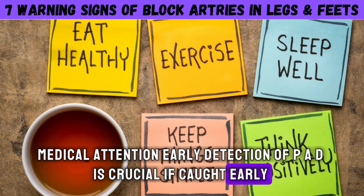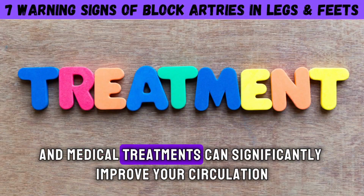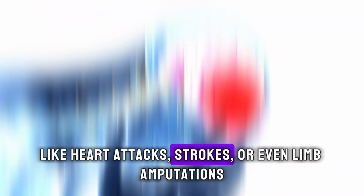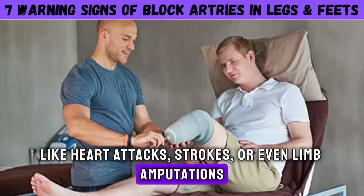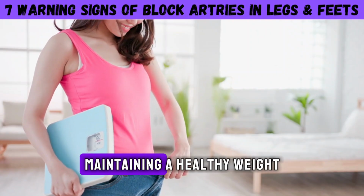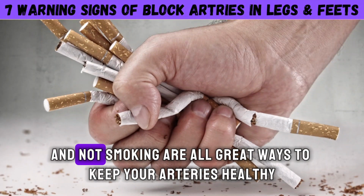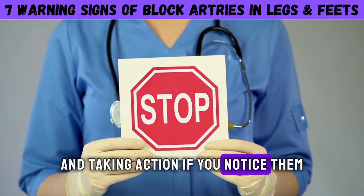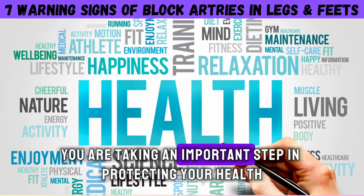If caught early, lifestyle changes and medical treatments can significantly improve your circulation and prevent serious complications like heart attacks, strokes, or even limb amputations. Eating a balanced diet, staying physically active, maintaining a healthy weight, and not smoking are all great ways to keep your arteries healthy. By being aware of these warning signs and taking action if you notice them, you are taking an important step in protecting your health.